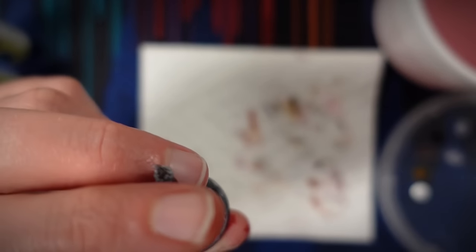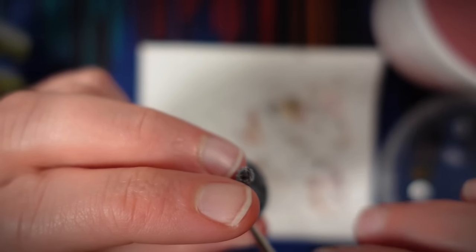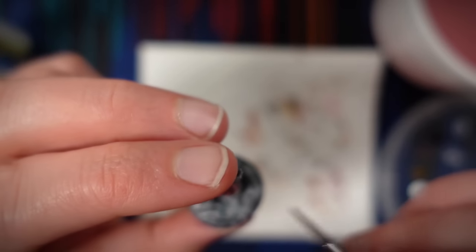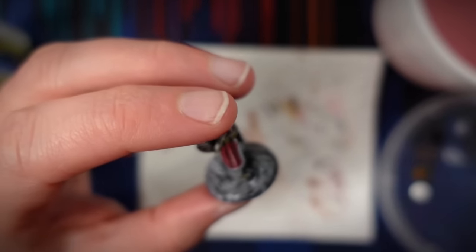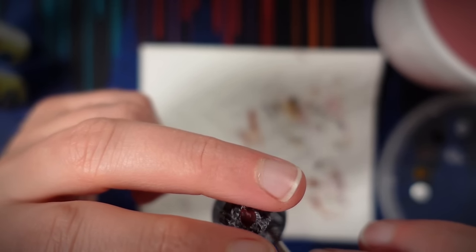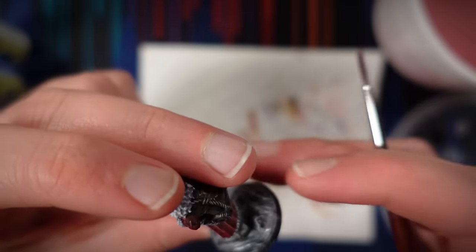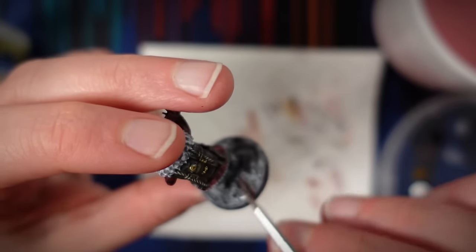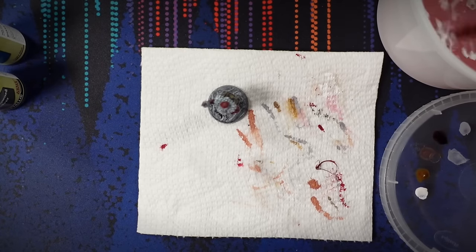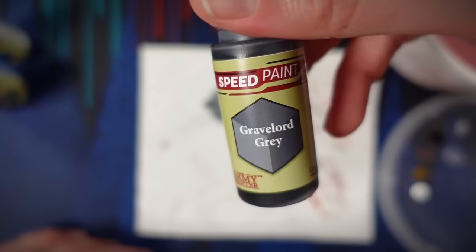I think I'll actually dry brush the white pretty heavily onto this base because, you know, it's snow, so it's pretty bright white, right? I don't know, maybe I'm doing terrible things here, but okay, and then let's see if I can get a brighter or a darker gray on those rocks. I'm pretty sure I have something. Grave Lord Gray. There we go.